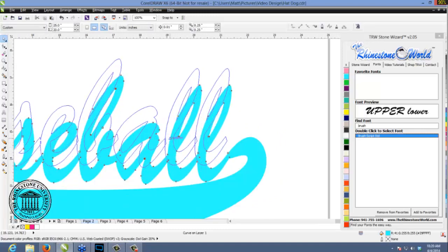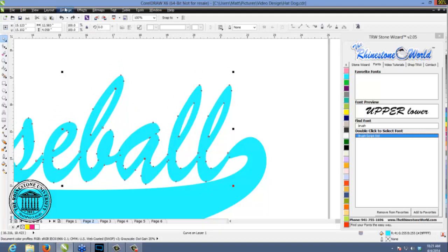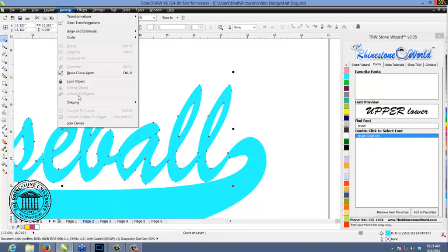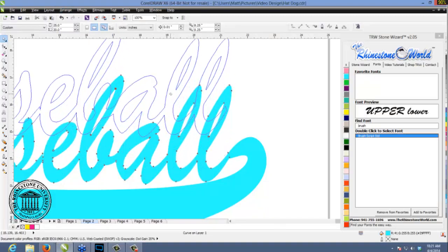See how the A and the L, I'm not sure if you can see it, see how it's overlapping a little bit there? Well, we don't want it to do that when we're doing our cut. So let's Control Z. We're going to go Arrange, Shaping, and Weld. Now when I welded it, see how that's all gone? Now you're going to get a nice perfect cut with it.